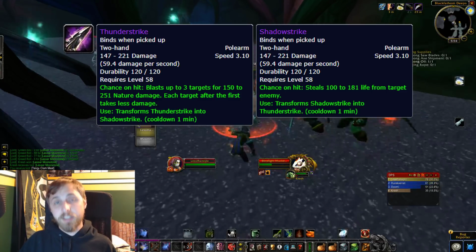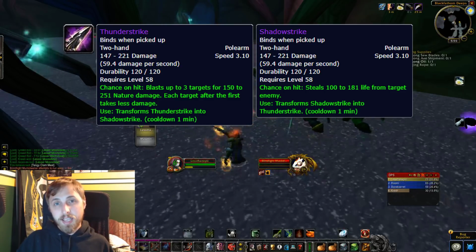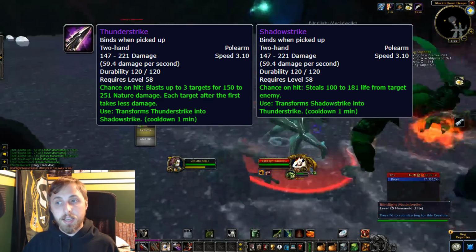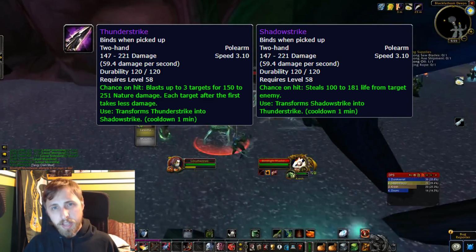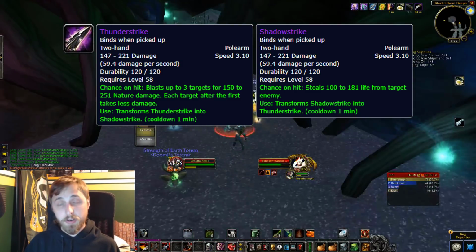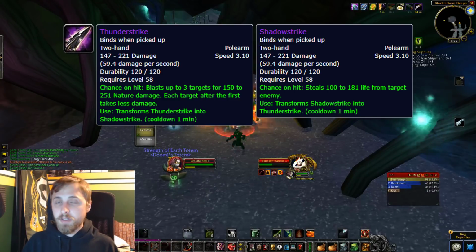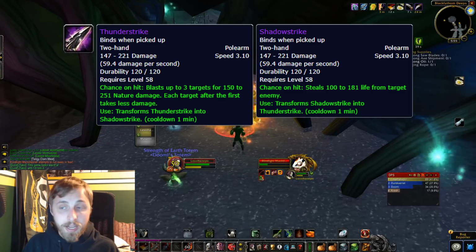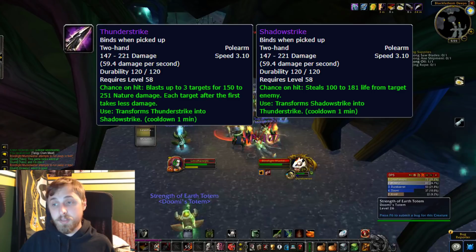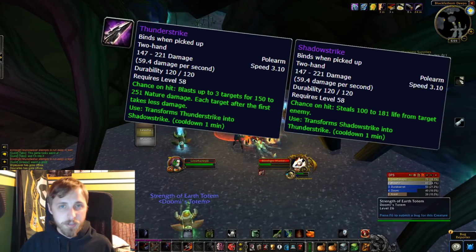Now that lifesteal effect is actually a bonus here. That life-stealing effect that it has, I'm pretty sure is also another very unique thing in Classic. The Shadow Strike life-stealing is very similar to the actual enchant life-stealing, and as far as I can tell, it is the only natural life-stealing effect on any weapon in the game that I can find. If you do know of another weapon or another piece of armor or anything that gives life-stealing without actually having to enchant your weapon, let me know down in the comments. I'd be very interested to know about that.